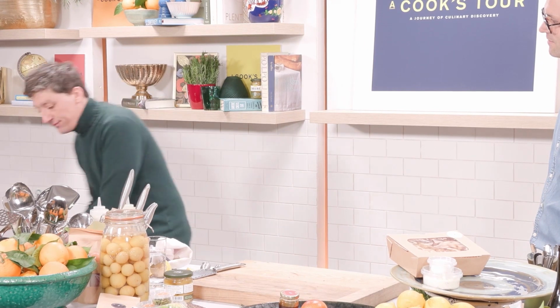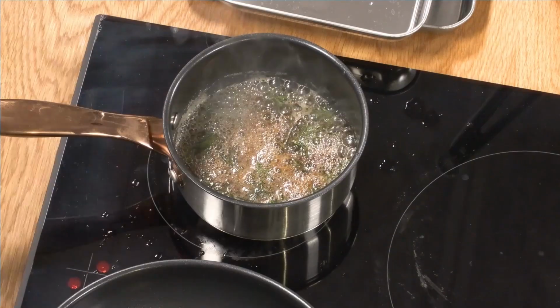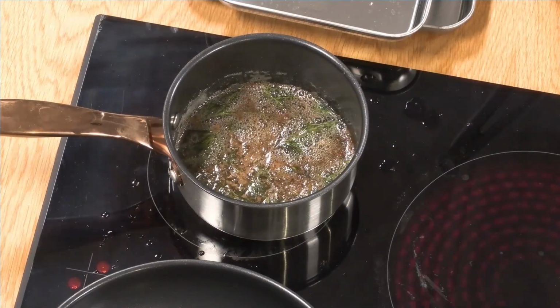So you can just pull that off and leave that to one side, and those flavours will infuse. Just leave it there, warm, and when the pasta's ready, we'll pour that over the top.